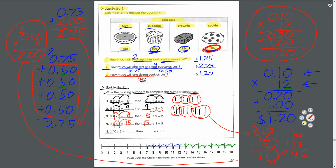Last one, question 5. If 10 times 2 equals, skip count by 10, 2 times. 10, 20. Then that means 20 divided by 2 equals 10.